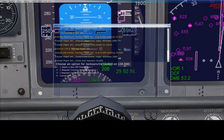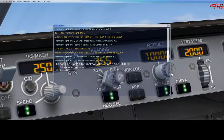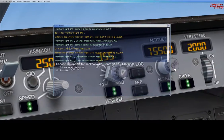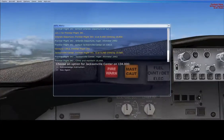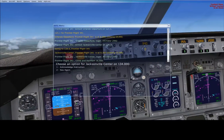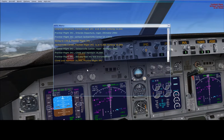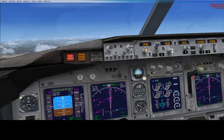Alright, so we got clearance to go up to 16,000, not flight level just yet. Flight level doesn't really come into play until at least 18,000. Oops, sorry. Yes, I heard you. So we can also go up.